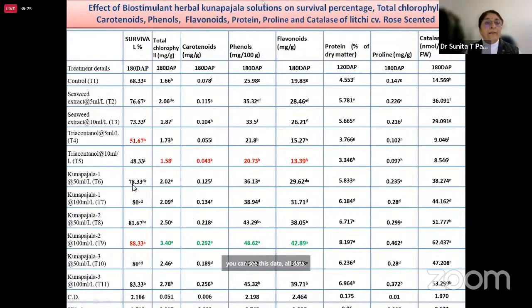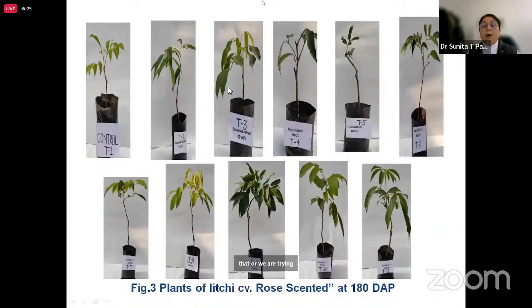On the basis of all these data, we established the use of herbal kunapajala. You can see in this data, the survival percentage is increased in comparison to control and in comparison to seaweed extract, or the chemical we normally use, triacontanol, and other chemicals also. So when we compared with herbal kunapajala, survival percentage has increased. This is because of the high carotenoids, phenol, flavonoids, and proline content. So we are trying to quantify the effect of herbal kunapajala on various parameters, to show that it is a better option.